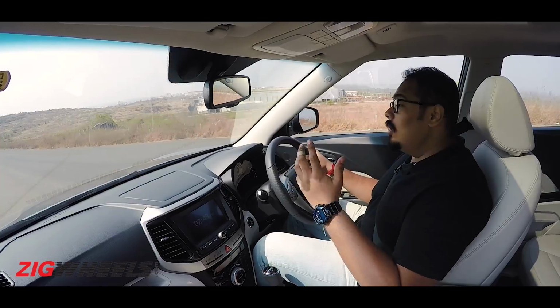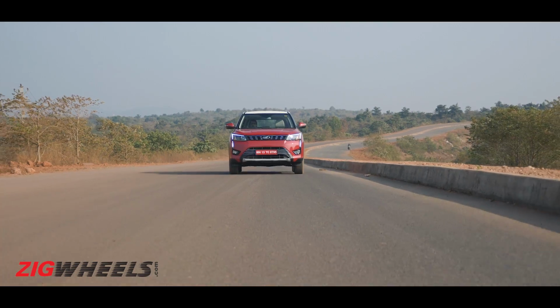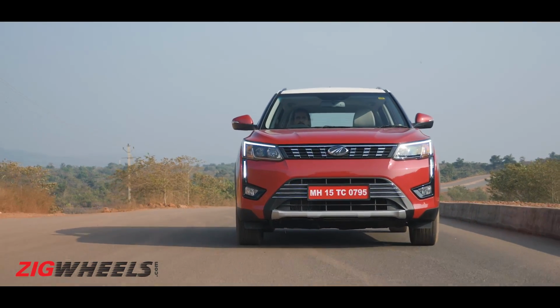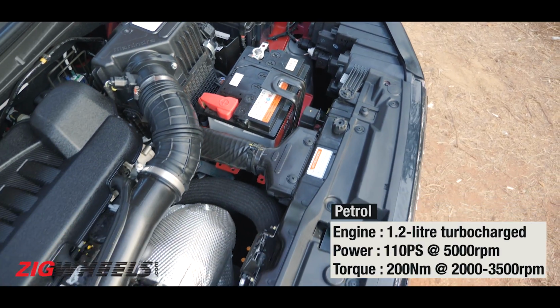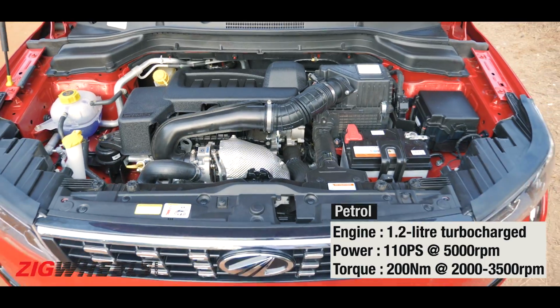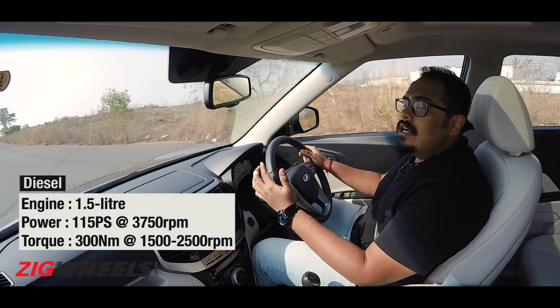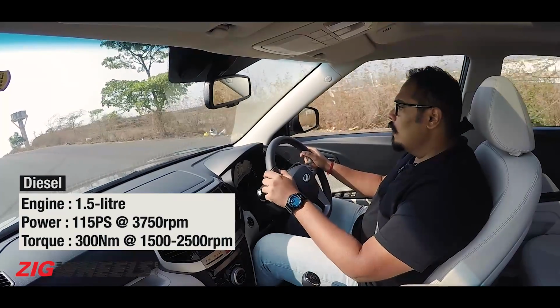So that's all that you get for the money you pay for the XUV300. But now let's talk driving. Mahindra is offering 2 engines. There's a 1.2 litre turbo petrol and there's a 1.5 litre diesel. Now Mahindra has only let us drive the diesel. That makes 115 horsepower and 300 Newton meters of torque.